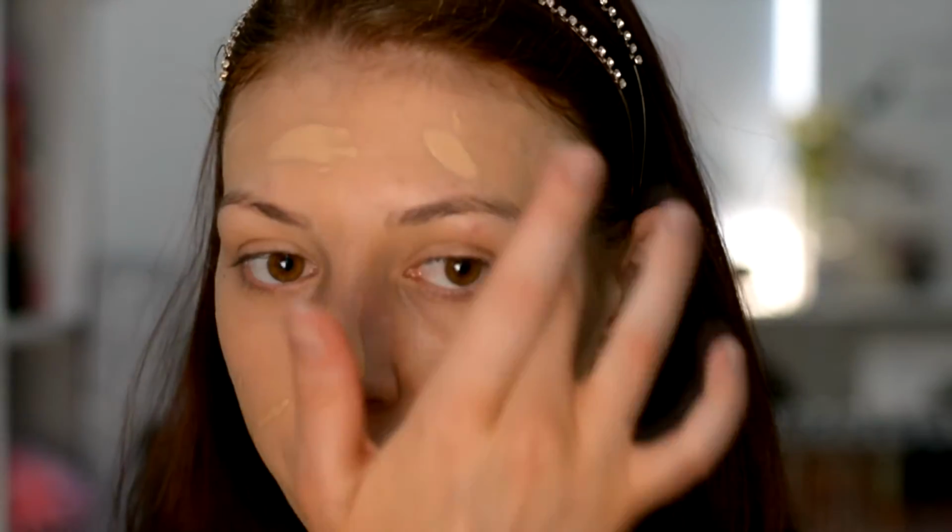Cheeks, and then hopefully this doesn't feel cakey either. A lot of foundations, when you tend to layer them, they end up being all cakey. It's definitely not a good look, and it's not a good feel either. No one wants to feel cakey for the rest of the day.